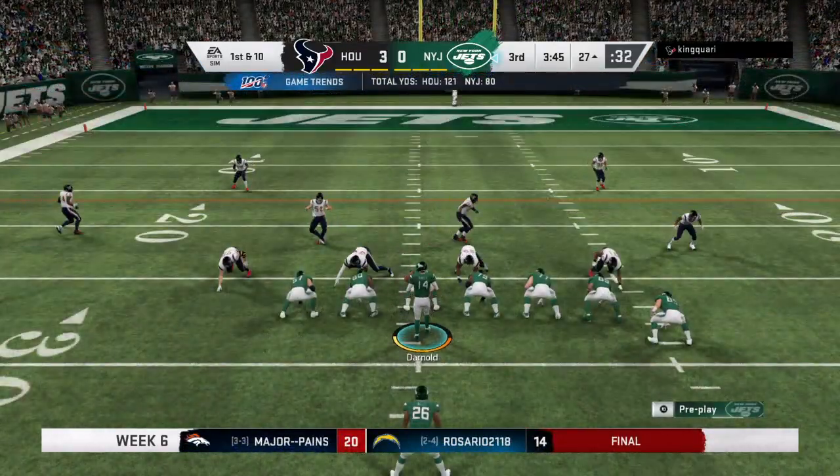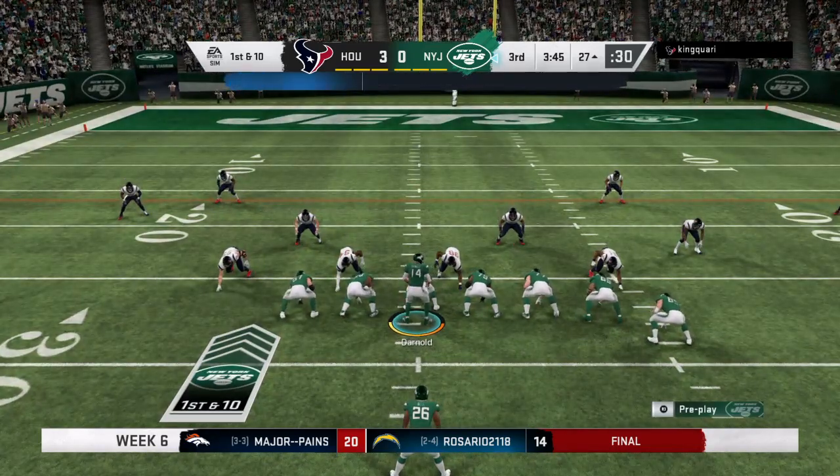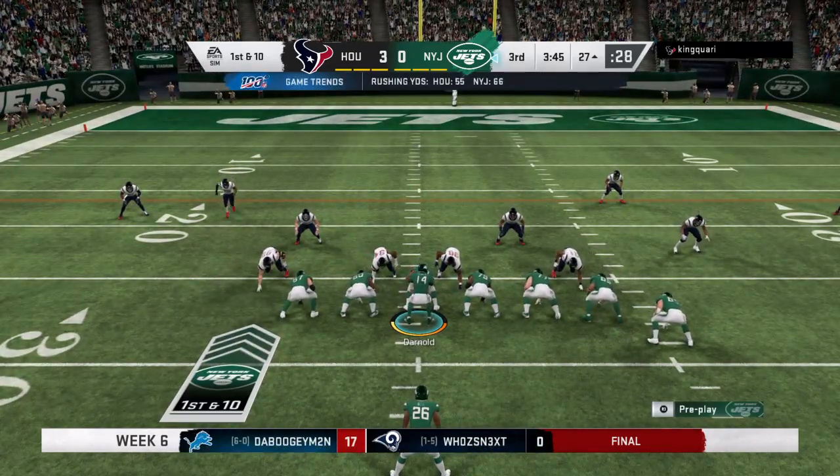Here we go, son. Red 80. You ain't doing nothing today.